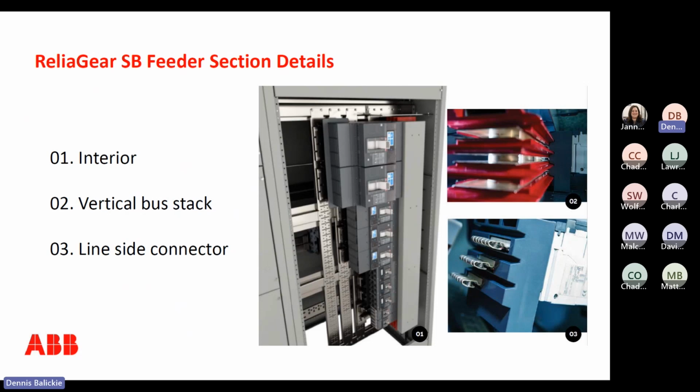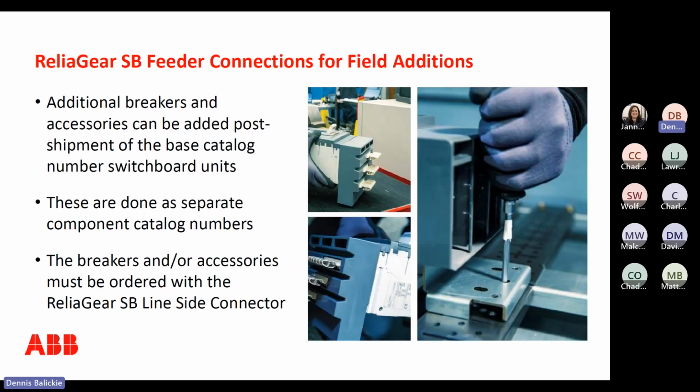But what if you still need some other design? You have some other design requirements in the project. Well, that's where you could do some field additions. So additional breakers and accessories can be added post shipment to the base catalog numbers of the switchboards. Now, let me just make this really clear that these are done as separate component catalog numbers. These are not going to be integrated into the factory. They will be shipped separate and they will have to be field installed. But again, given the fact that we have these line side connections with the plug-in module, it's a fairly easy thing to do. So that's the one thing.